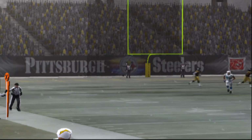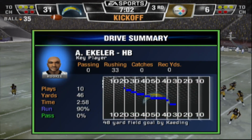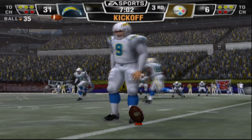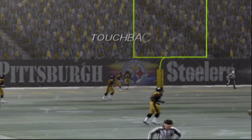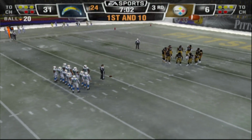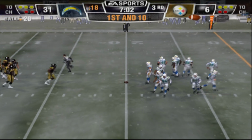The kick is good. He got all of this one, a high, deep kick. No return on this one as it goes through the end zone. Ball on the 20-yard line.